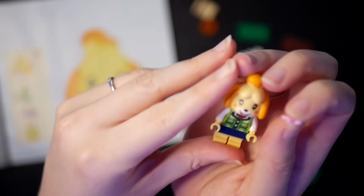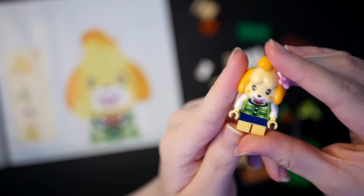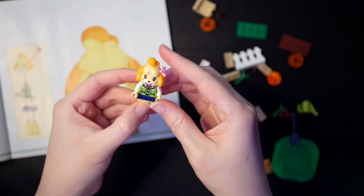Okay, and then she gets a flower in her hair. There's like a little spot right there. Oh my gosh. I'm trying to show her, and then she's down there. You know, that is so cute. And of course you can move her little legs. Do a split, Isabelle. I'm trying not to freak out anymore about how adorable I find Isabelle.